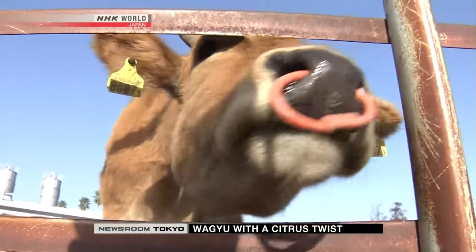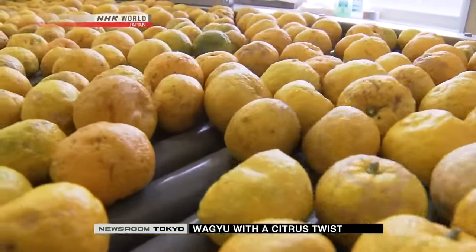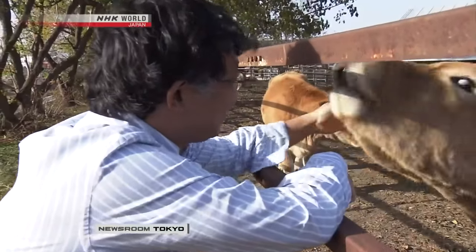The outlook is bright. Demand for yuzu-fed beef is likely to grow. The beef won praise, and that boosted our confidence. We hope to team up with many others with a shared goal of marketing the beef as a premium brand. The question now is whether the citrus-fed Wagyu packs enough sizzle for a market that values fatty, marbled meat. Ayaka Otaka, NHK World, Kochi.